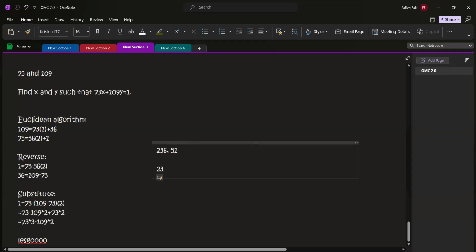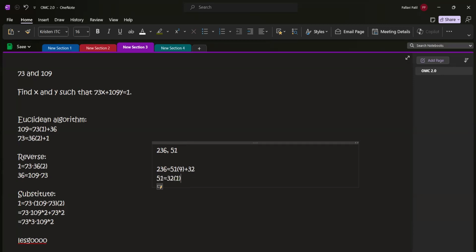So we first divide 236 by 51. What does that give us? 4 into 51 plus 32. Okay, I will be trusting you on this. Now I write 51 as this. What is this? Is this correct? Now I write 32 again. What is this? 13.